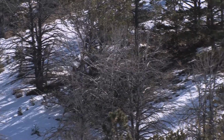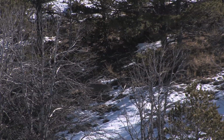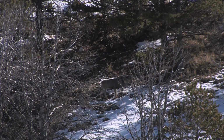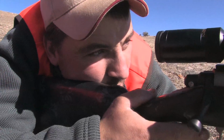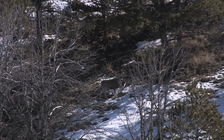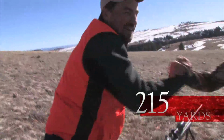How far is that patch of trees, Ryan? 215. Okay. As soon as he steps out, I'm gonna take him. Good backs on him, on the one side anyway. Ready? Yeah. Nice shot, double lung. Stay on him. Stay on him. Alright, he ain't gonna carry that too far. Nice shot. Thanks, man. Right on.